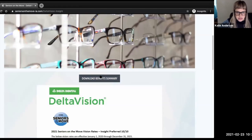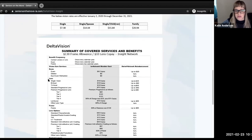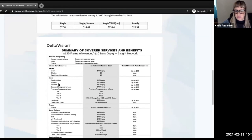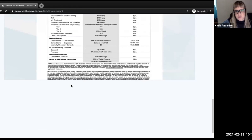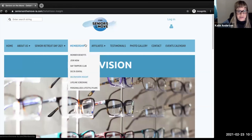So again, downloading the summary here, or you can read all the information about pricing and what services are covered and what those benefits look like. So all that information is always there for you if you want to reference it or if you want to share it with someone else.